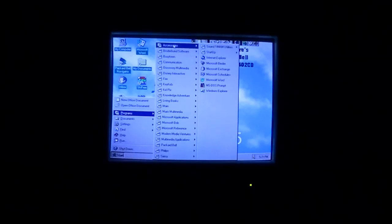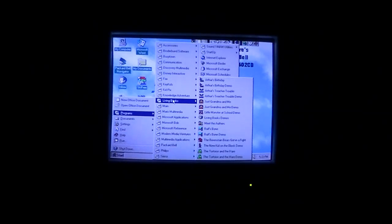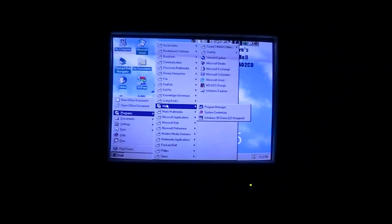Not a whole lot, but we got the Playroom from Broderbund, Richard Scarry's Busy Town, Big Job, Toy Story Animated Storybook, Digby the Dog, which I need to make a video of sometime. Kid Picks, can never go wrong with that. Jumpstart First Grade. Living Books Games. The main group, which you're probably familiar with. Truckology.